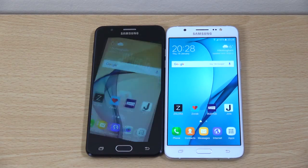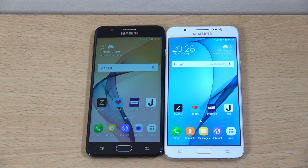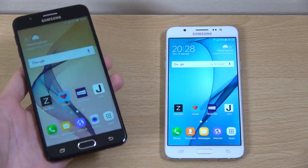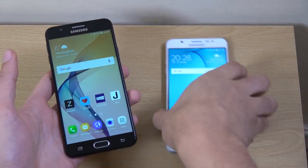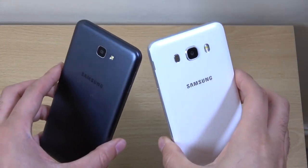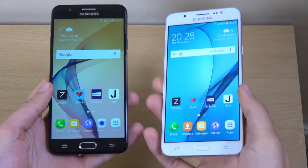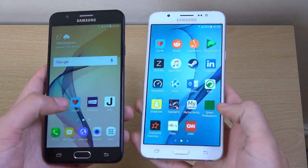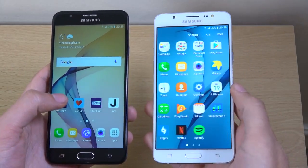But, you know, personally, if I'm going to recommend one of these to you, I'd still say get the J7 2016 or even the J7 2015. You know, just this display, really, I can't get over the difference. It's too much for my eyes. But in terms of the actual camera, as I said, I'll probably check that out at the weekend, see how it is, if it's any good. I don't expect there to be a massive difference here.